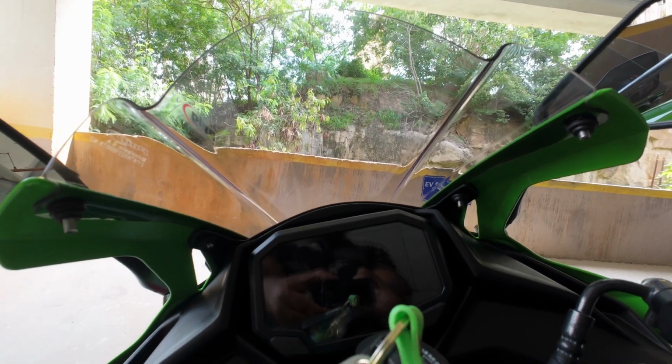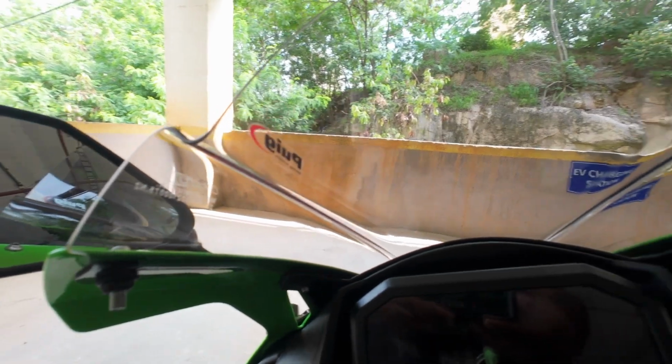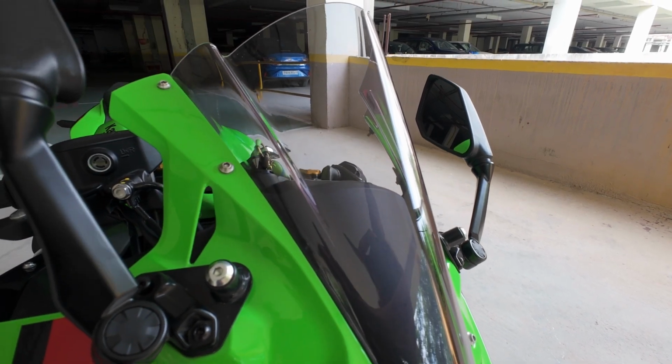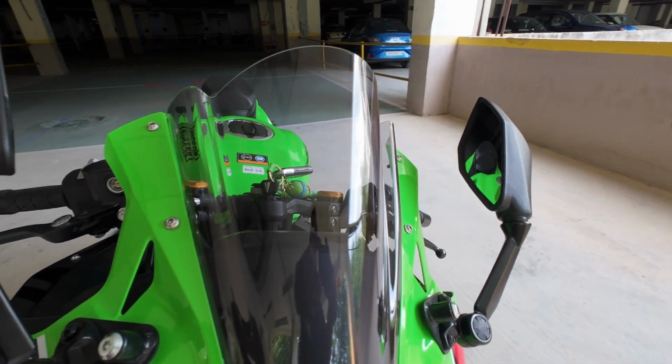The shade of this screen from PUIG is dark smoke. There are 7 color options to choose from, and the reason I chose this one is visibility and also the look. It doesn't fully restrict my visibility and yet has that cool dark shade that contrasts really nicely with the Kawasaki green.